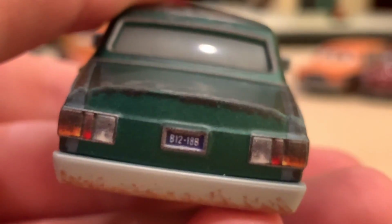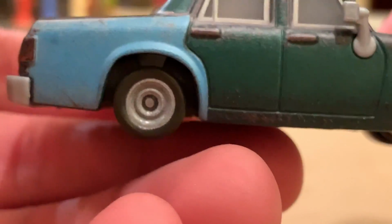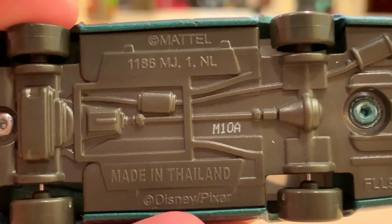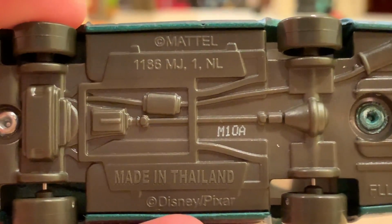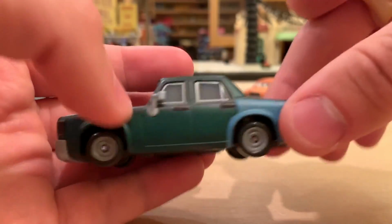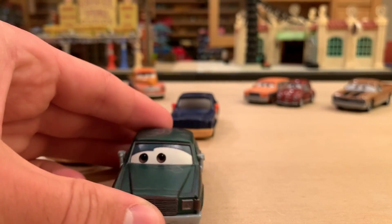We have the bumper again back here, a little rusty, and I like that. He's an awesome car. Would make a great background car for a stop motion. And on his base here, you have M10A, so that is the 10th week of 2019 in which he was produced at the A factory. But yeah, great car. He could even fit in with the rusty cars from Cars 1. You know those guys, right?